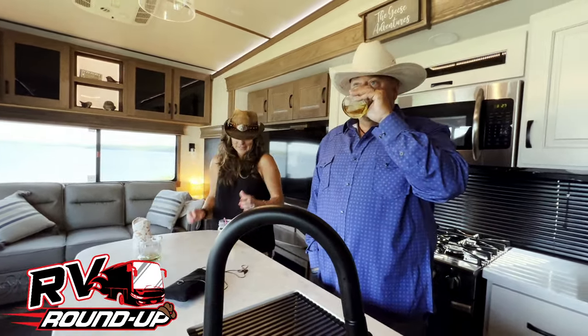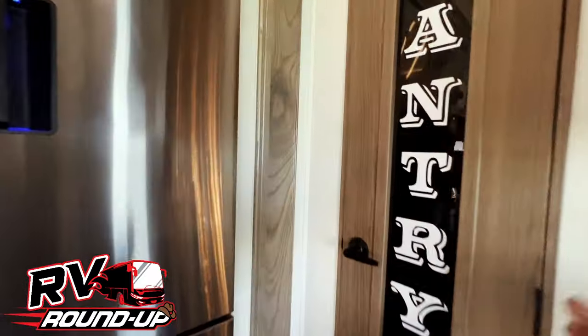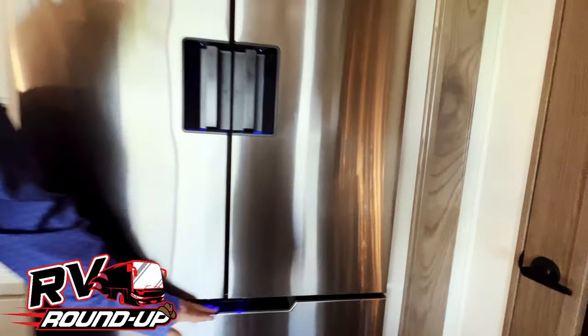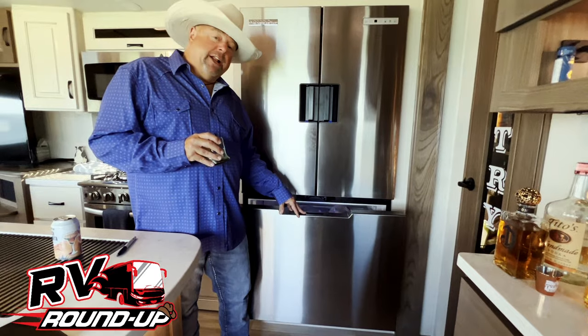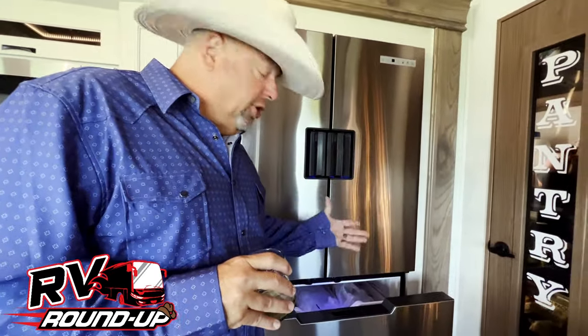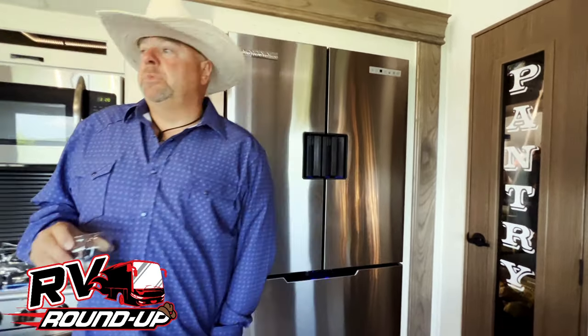I want to show too, I love this cute pantry door. You can kind of open this up and you can see there's a lot of storage space. Huge fridge. Full size fridge and freezer. And it's DC, which means it's battery. So it could run off the battery, which is really unique for an RV. Oh, wow, that's cool.